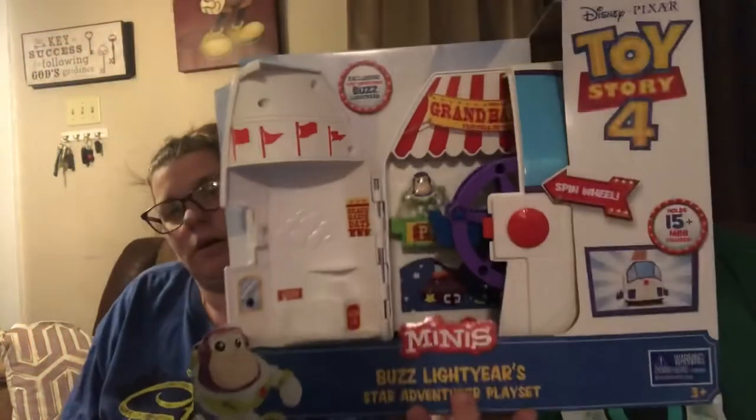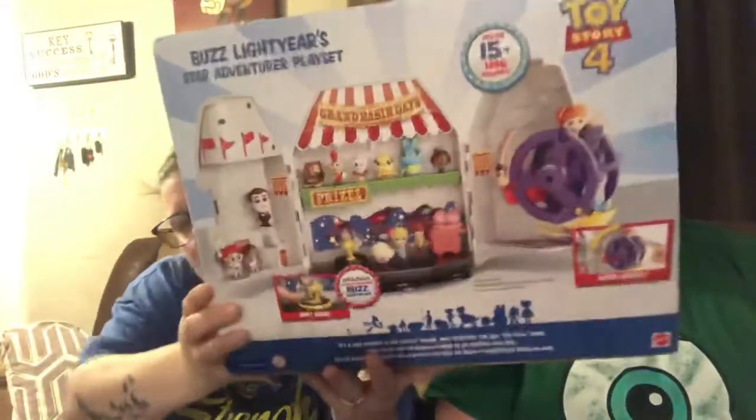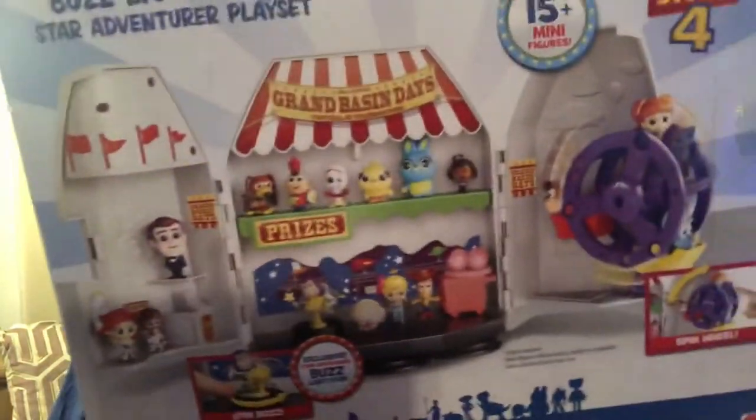Then I bought this for my nephew. It's a Toy Story Buzz Lightyear Star Adventurer playset. It just opens up. There's a bunch of pieces and stuff to it. Originally $24.99. We got it for $9.99. Nala's in the suitcase.